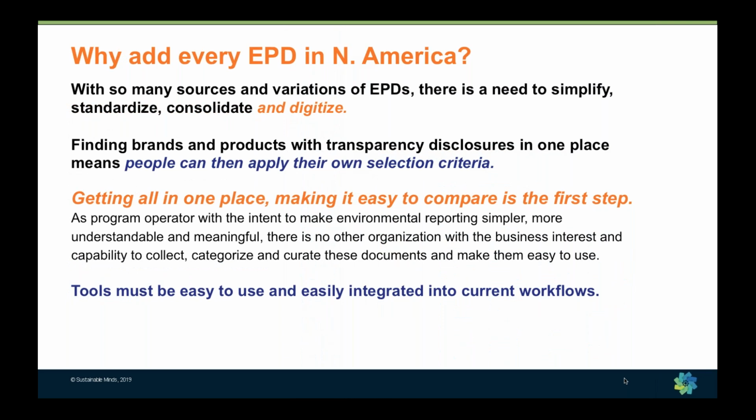In January of 2019, this year, we launched version 2 of the transparency catalog, where we aggregated and added links to every EPD in North America. And these are the reasons. People said, why are you doing that? Well, because there are so many sources of EPDs and so many variations of EPDs, and they're all mostly still in PDFs. We need to get everything in one place. Things need to be digitized, and then people need to be able to apply their own product selection criteria.